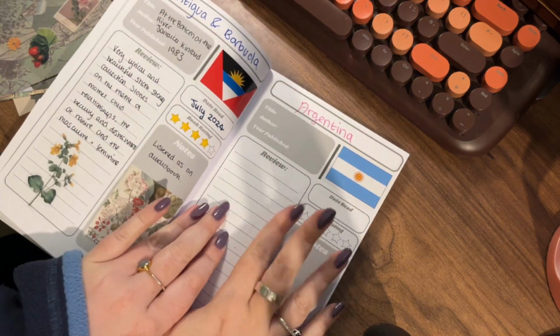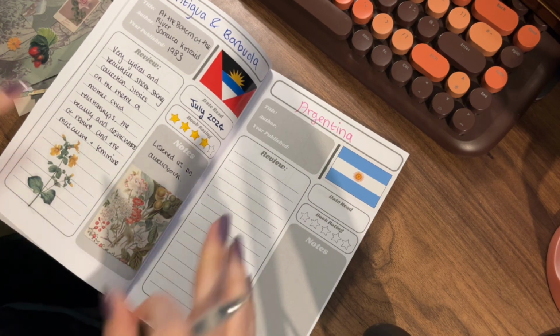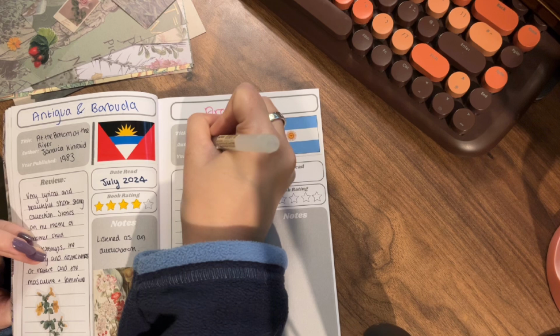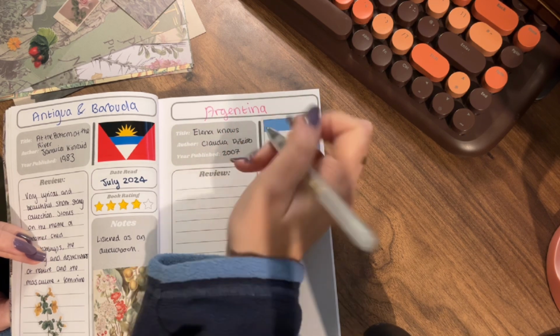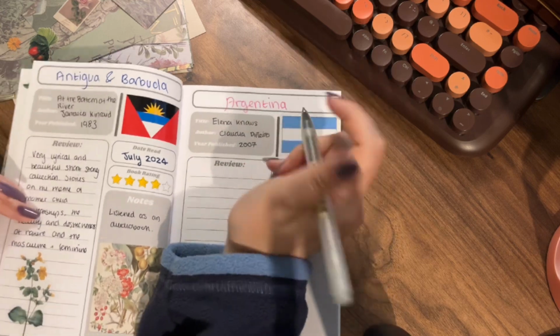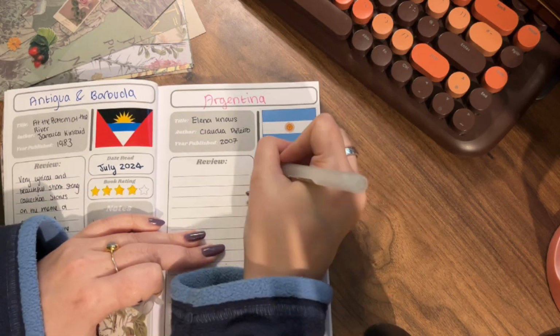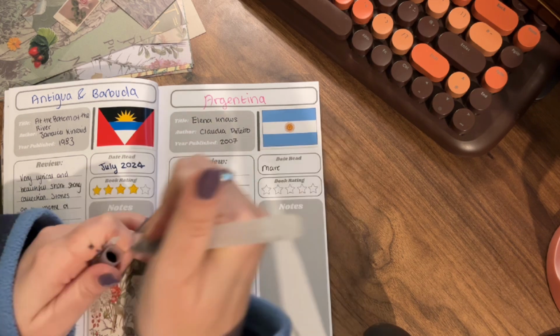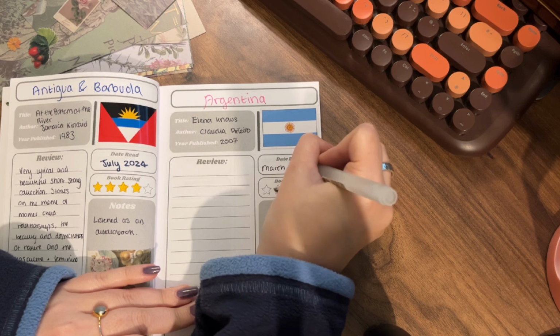I'm going to do my favorite book that I read for Argentina, which was, I think, Elena Knows. That is by Claudia Piñeiro. Published in 2007 originally, I think, only more recently translated to English, but I'll put the original year published there. And I read this in March of this year, which I'm forgetting that I wanted to do in pink again. That's fine. We'll go over it.